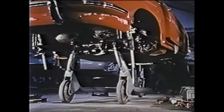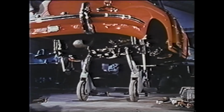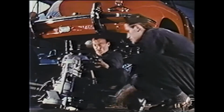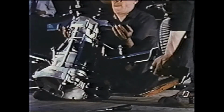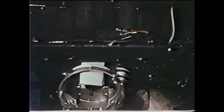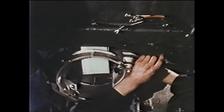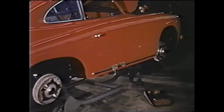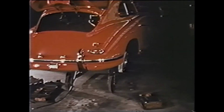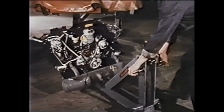The operation at each station takes about 17 minutes, and then each car is pushed along by hand to the next station. Installation of the transmission and rear end assembly is a three-man job. This team works together and makes the job look pretty easy. After doing this 30 times a day, probably a cushion for that knee would be in order. Installation of the engine is much simpler and takes but a few minutes.